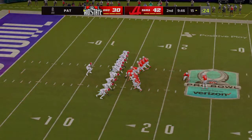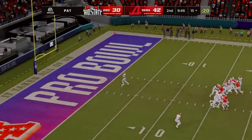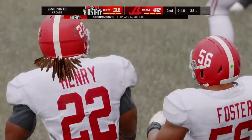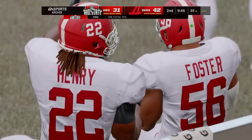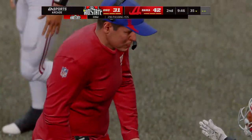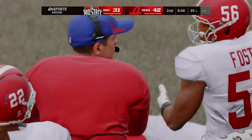No going for 2. They'll kick the point after. And that one makes this an 11-point deficit now. Well, the offense wasn't out there for a long time, but they were out there for a good time. One play, and they're able to hit pay dirt.